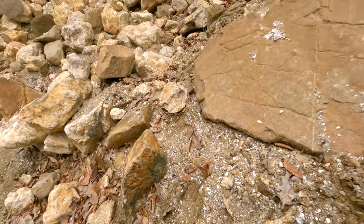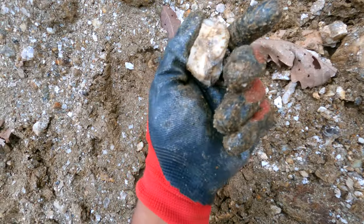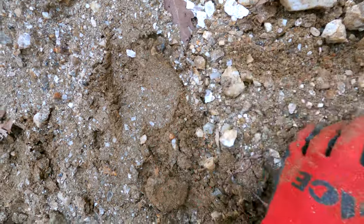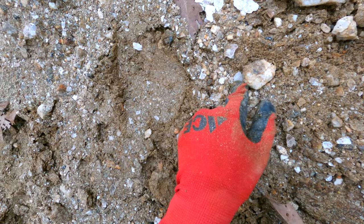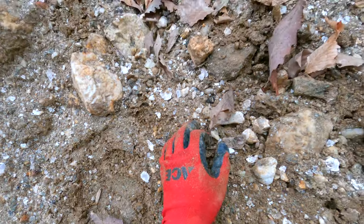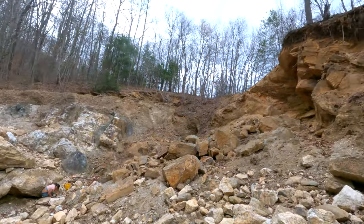The bluer, the better. It's kind of pretty. Clear quartz. A little smoky though. Pretty smoky actually. There's rose over there. Yep, we're in it, all right.